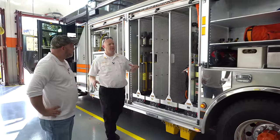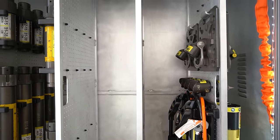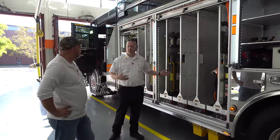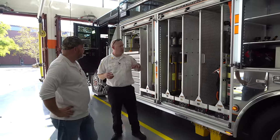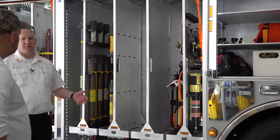We built this truck for expansion. So we didn't build this truck so that the day it arrives, that's its final setup and we have no room. Right. We knew we were going to add to our rescue tool selection. We know there's a lot of other Paratech equipment that we're going to be putting on this truck. We want to make sure that we have room for expansion.